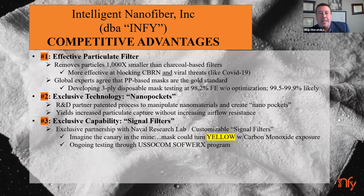We also have a unique technology where we can make our material change colors, and it's customizable up to currently 42 different contaminants. Think about the canary in the mine; the canary can be the mask you're wearing. If you're a miner down in, say, Chile, you want to be alerted if there's carbon monoxide that could kill you. Not only will the mask protect you, it will alert you, or alert you of maybe your guy working next to you. It could turn yellow and alert you that there's a contaminant in the air and you need to leave.